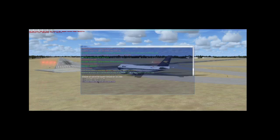Dublin Tower, request takeoff clearance. Dublin Tower, Speedbird BA19 heavy at runway 34, ready for takeoff. Takeoff west departure. Speedbird BA19 heavy cleared for takeoff. Cleared for takeoff runway 34.